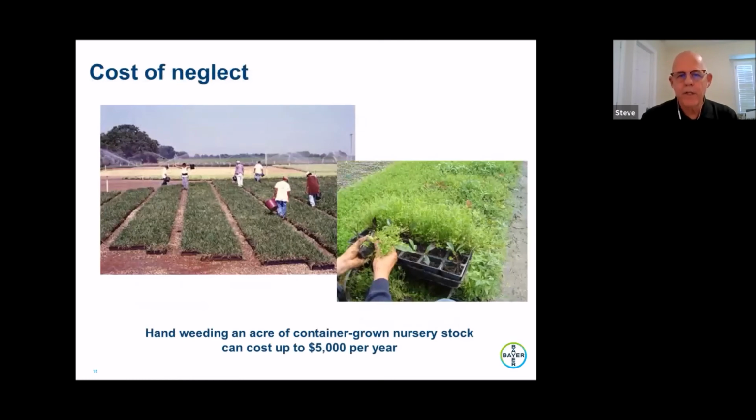Here's your biggest cost. The biggest cost is the cost of neglect. And that's for you growers that either get too busy or you forget or you push your treatment back, or for whatever reason, you don't want to end up like that picture on the right-hand side. That is not a crop. Well, it is a crop. It's a crop of weeds. They're actually trying to selectively remove those weeds because they happen to need those liners for a production demand. But you don't want to get yourself in a situation where you're having to hand weed. Hand weeding, if you were just to rely on hand weeding, studies show us that those costs run between $4,000 and $5,000 per acre per year. That's a substantial labor cost that we can avoid by and large with the use of pre-emergence herbicides.